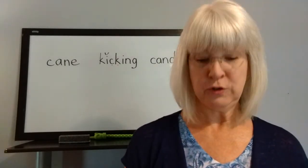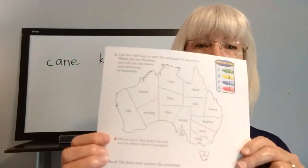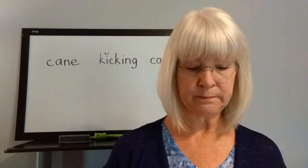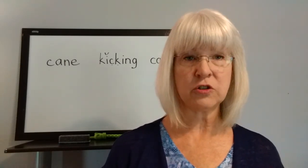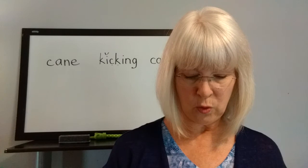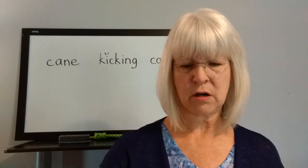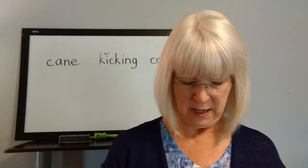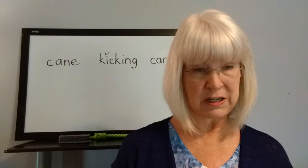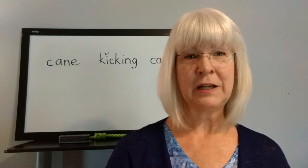All right, so finish section 2 if you have not, and on the back side, you're going to use the color key code to color the continent of Australia. And then when you're finished, you will see the states and territories of Australia. In section 2, read the story and answer the questions. Oh, this looks like an interesting story about whale sharks. Are they whales or sharks? And at the bottom, you're going to have to write how many declarative sentences, how many interrogative sentences, and how many exclamatory sentences. All right, working hard.